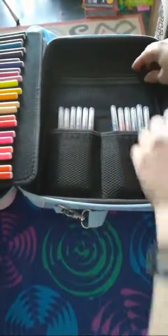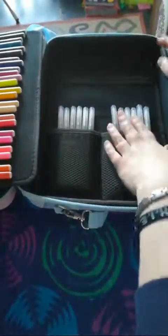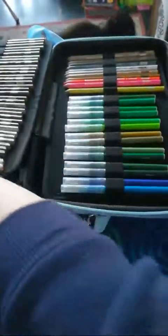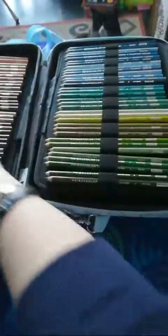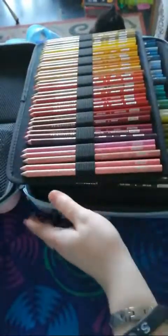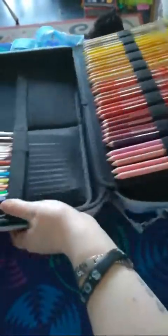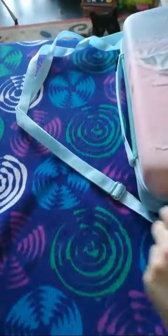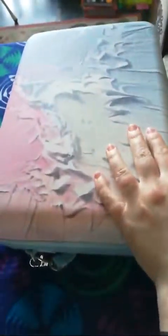I'm not sure if this one comes up. No, it doesn't. The back of that doesn't come up. But it is absolutely brilliant, and it's brilliant quality. It's actually perfect quality. I really, really do love this. And the fact that I can fit so much in there means I now know that my personal colours are safe from my knees that kept bashing the box.